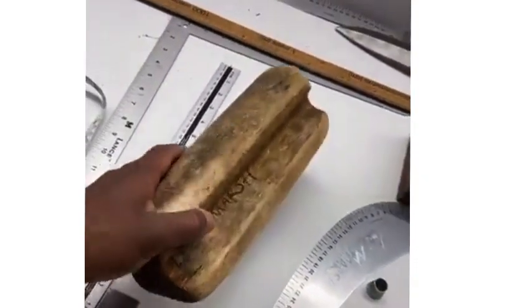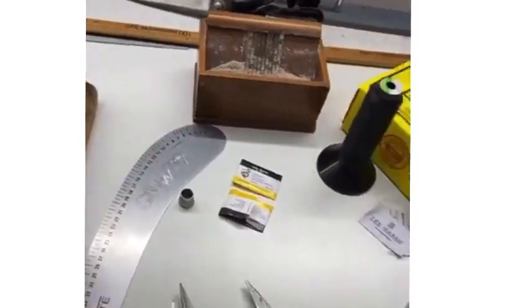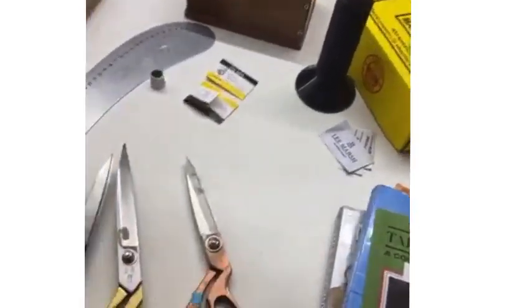Obviously tape measure, standard stuff. I've got my block for when you're pressing, then you can just conceal the press to make it a sharp edge or whatever. You know, got sharpener. I'll give you information where I get sharpener. And thimble obviously is the most important thing.